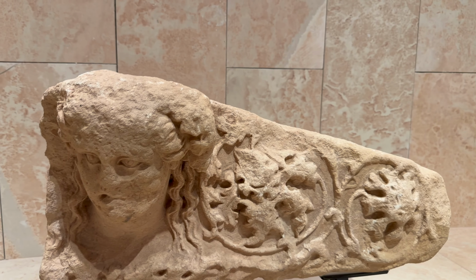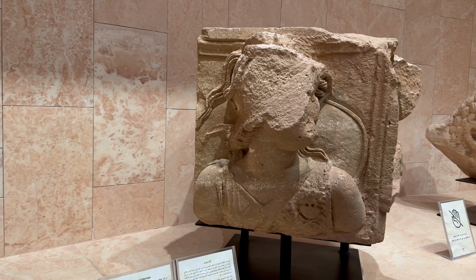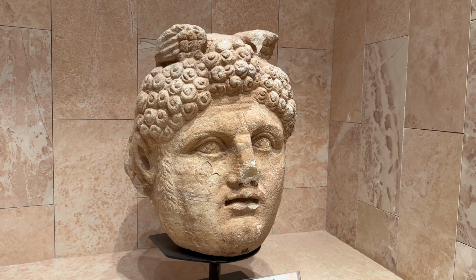This is Dionysus. Dionysus with grapes, since he was the god of wine. This would have been in the main theater, Roman period, 2nd century AD. Hercules, and he bears the lion skin. Aphrodite, Venus, again in the main theater. Athena and Hermes. Hermes or Hermes? And that's the head of Hermes.